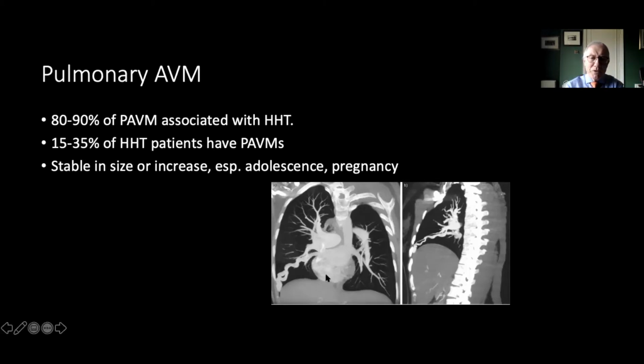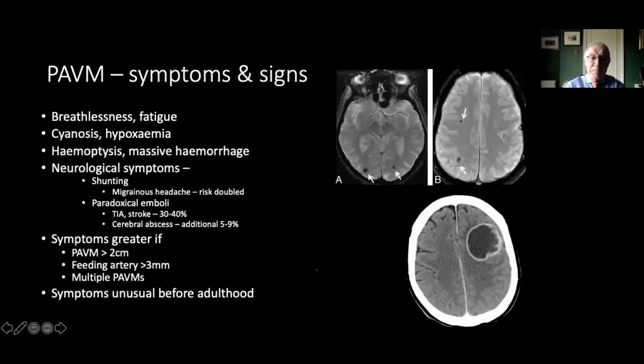These are just a couple of pictures from CT scans showing a pulmonary AVM. Down here is the sac or the nidus of the AVM, and you can see a feeding artery and a draining vein. And this is just a view taken from the side. The feeding artery is the little narrow white streak. The draining vein is the larger one below it. And this is quite a large PAVM.